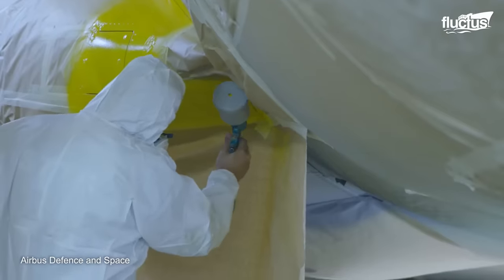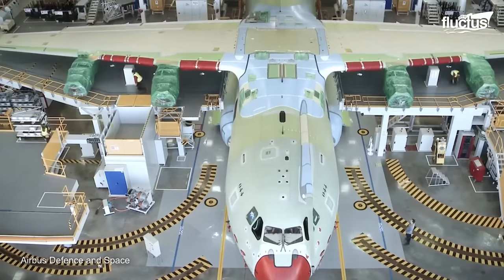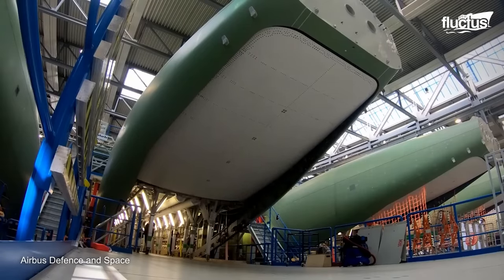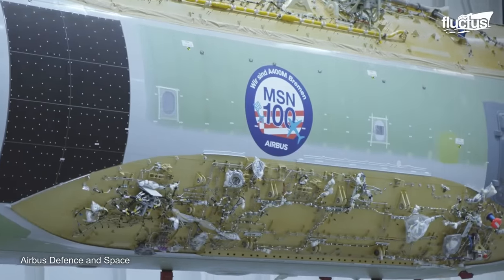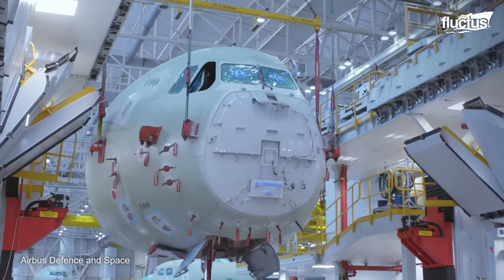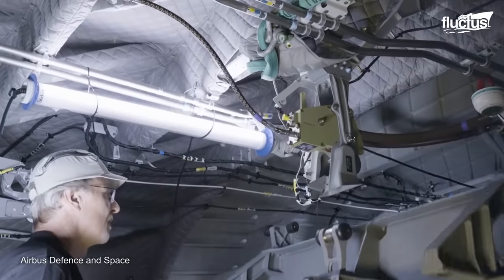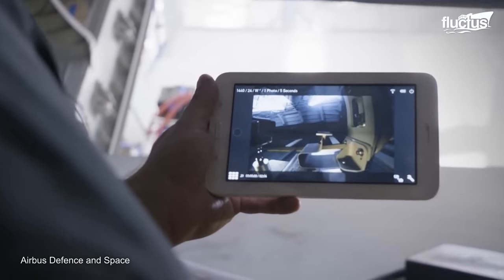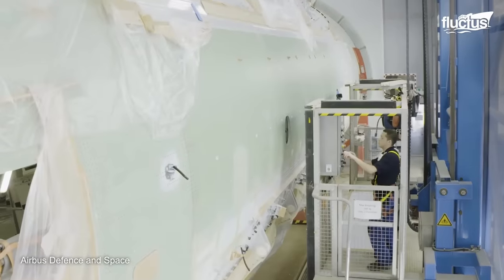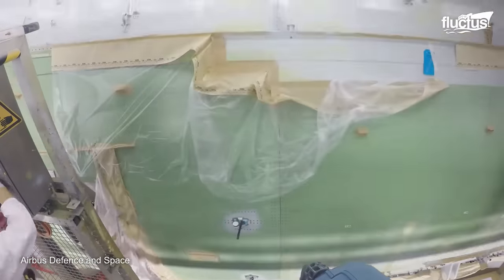Altogether, the paint shop, assembly station, and testing facilities cover more than 200,000 square meters. All throughout, the facility features state-of-the-art equipment and advanced production processes, including laser measuring systems, robotics, and more. Even the painting process is heavily automated, though not to the point that humans are completely cut out of the process.